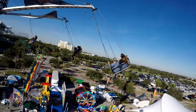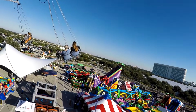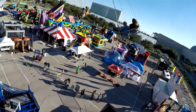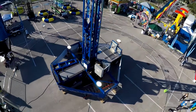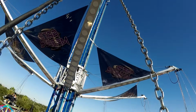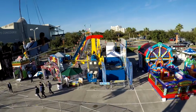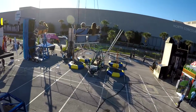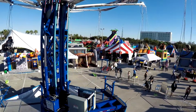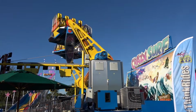Spectacular views all around Orlando. SeaWorld in the distance, you can just see Mako. And there we go, and that's Starscream. Nice little family rides for a park, or of course travelling as well. That was good fun, I quite enjoyed it.